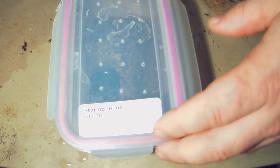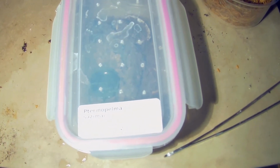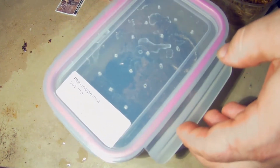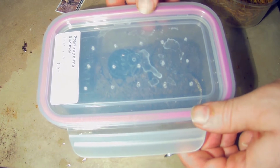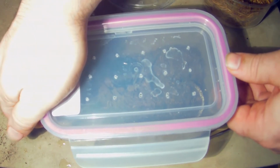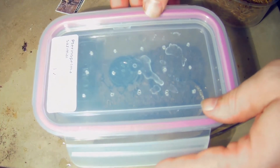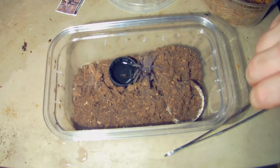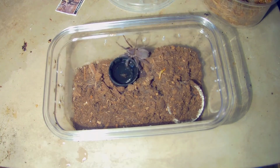Okay, who we got here? Oh, jeez, this is going to be fun. Skittish person? Super skittish. Super duper skittish. They moved. I think this is the most skittish one we have. I think they're male. This is a Sazamai. And as you can see, not very blue. He might be on pre-molt, though.